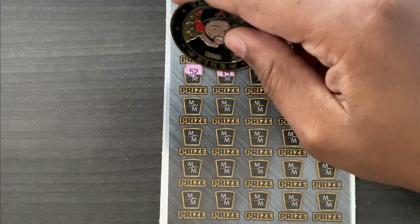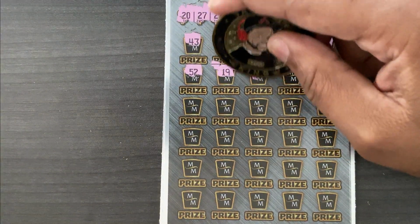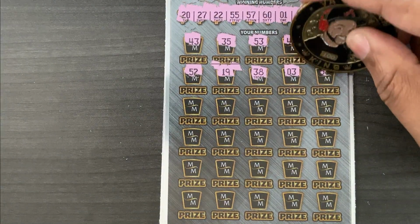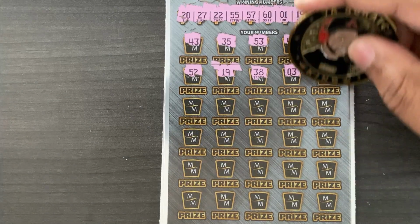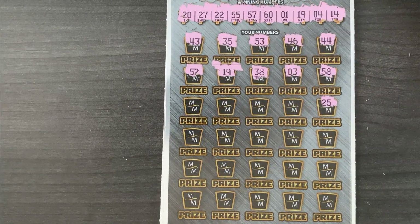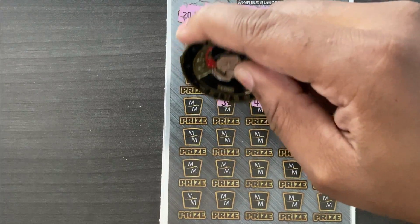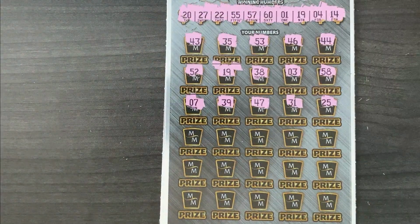We got a match on 19, first hit of the day. Mark it. Again, no 30s. Plain old 3. One off with 4, 58. Nothing there. Let's swing it around. 25. Again, no 30s, no 40s. 7. 24. 9.